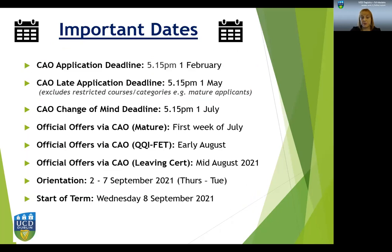So finally then, just some important dates. As we said, the CAO deadline is the 1st of February, with late applications until the 1st of May. Now, if you are considering applying as a mature student, there are restrictions on the dates there. That's because for a mature student, we have to assess an awful lot more of your application. So we need those applications in by the 1st of February.